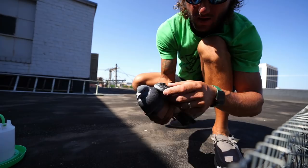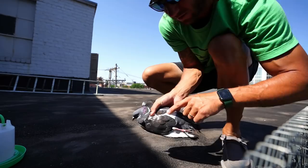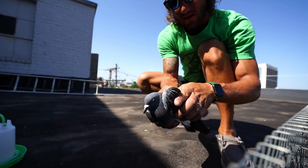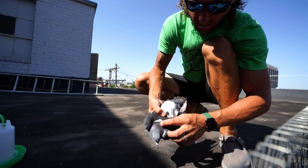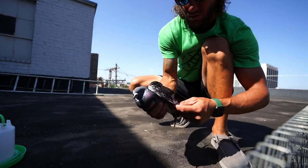White flights, old bird. Check out the eye, big gullet, awesome white on his back. Look at that. He's got a little white ring around his neck. Look at his back. He's got that white middle bar, like a white strap. Awesome, huge bird. Holy cow.